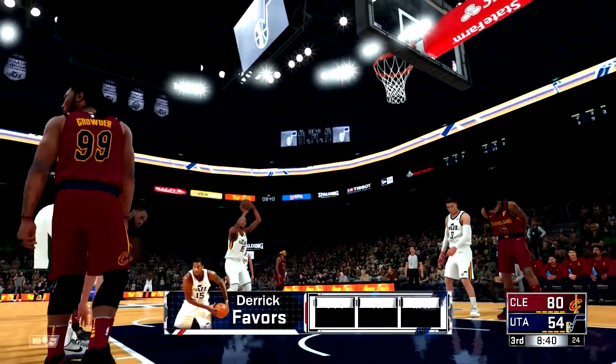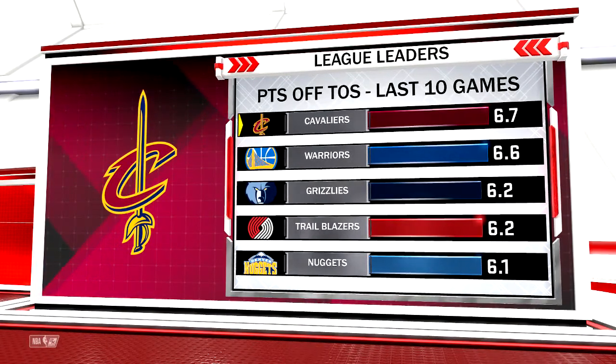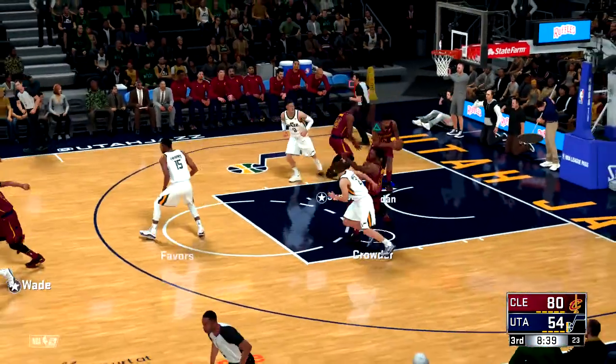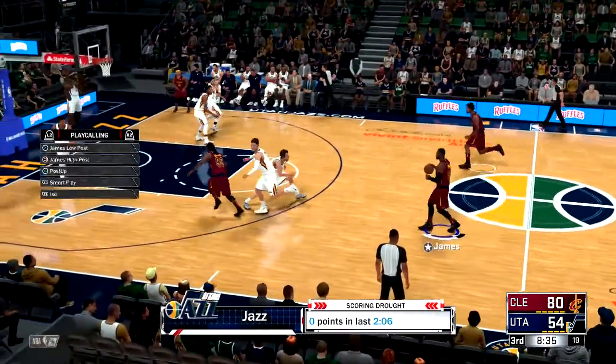Now that we have a second, take a look at the teams that have scored the most points off turnovers over the last 10 games. The Cavaliers, number one. Just a terrific job over this stretch of forcing turnovers and capitalizing. They'd love to continue that trend.